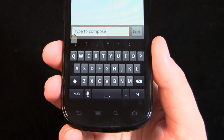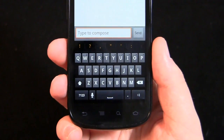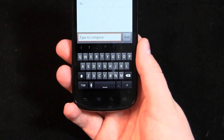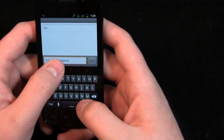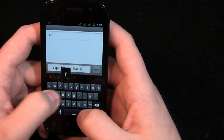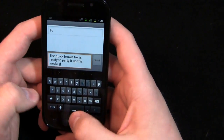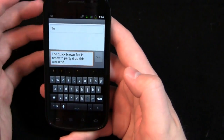Now, it is the Gingerbread keyboard. I happen to be a big fan of the Gingerbread keyboard. If you remember back to my Nexus S review, I didn't like it that much, but it grew on me after using it. It's funny because I've been using these 4.3-inch displays like the Galaxy S2 and 4.5-inch like the Infuse, and I've been using this keyboard to try and go back to the 4-inch. It's been a little bit of a challenge, but let's try: the quick brown fox is ready to party it up this weekend. The quick brown fox is ready to party it up this weekend. So you can see it's just a little bit harder to type on.